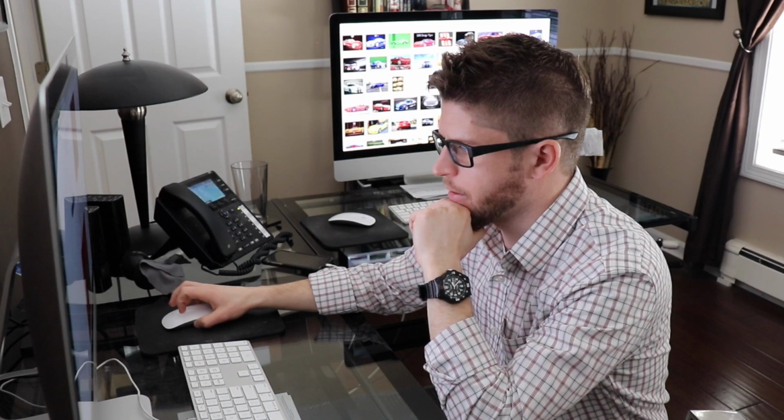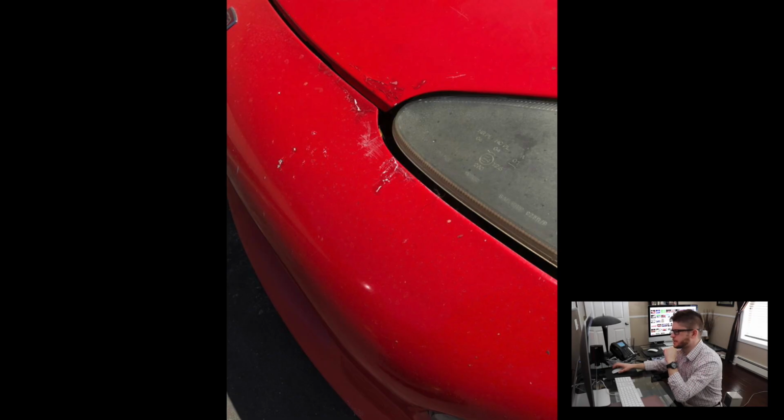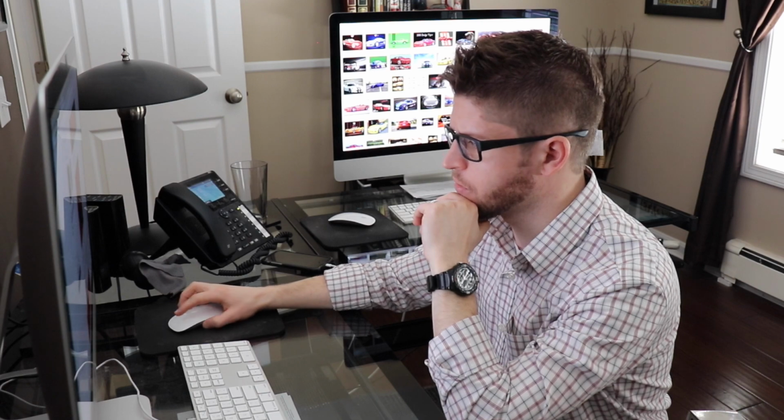Whew. Okay, moving on. So here's the front left. You've got scratches and mars, little chunks, and you get a closer look at the headlight looking all fogged up. This thing is in rough shape, man. Holy moly. All right, we'll keep moving forward.